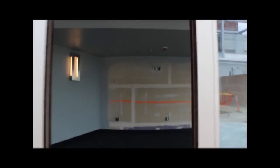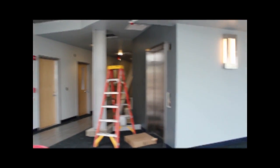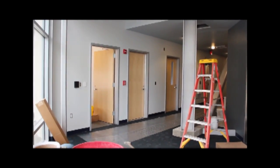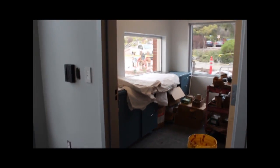As we enter the planetarium, you can see the lobby. To the left here are where the offices are, down the east hallway. To the right is the main lobby. As we head towards the east hallway, you can see the box office. Construction is mostly done for the box office.